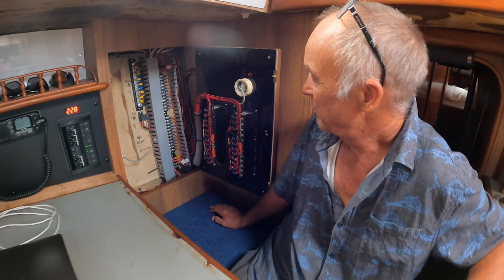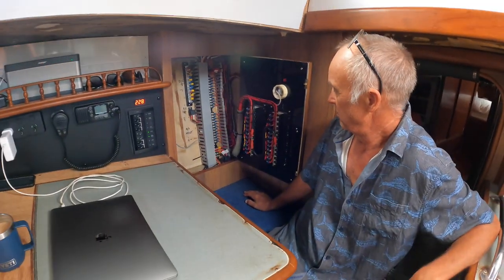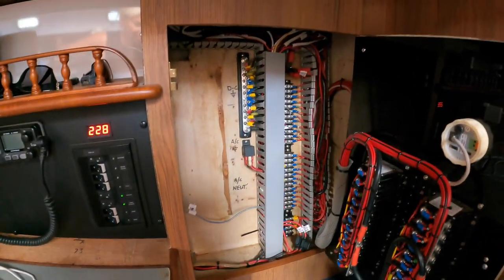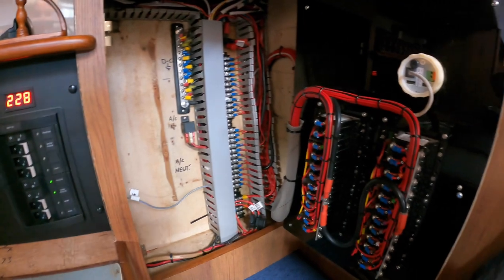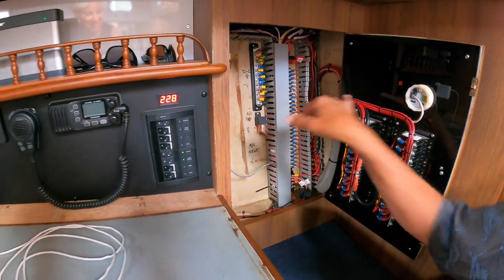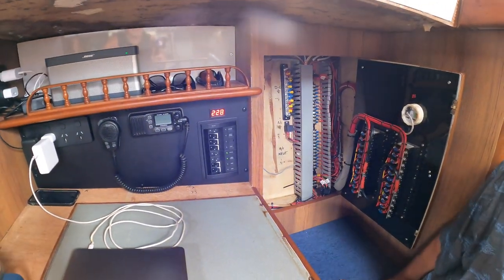Very nice, instead of a rat's nest of spaghetti of wiring, which is what it was. This was just full of wiring and all over the place. And so now that's all been neatened up. We've got all brand new wiring loom and everything in there, and that's been a vast improvement.